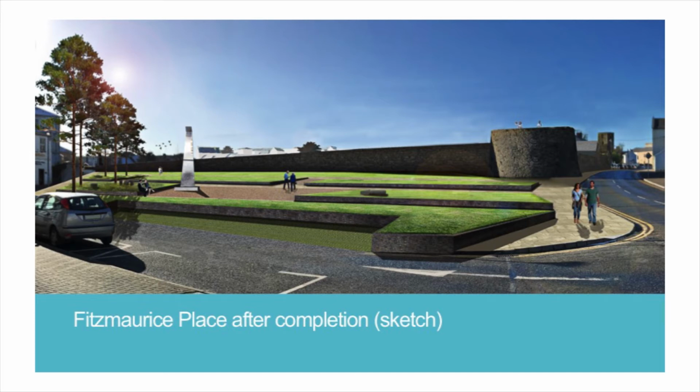This is a monument to Colonel Fitzmaurice, a Portlaoise man who was on the first flight from Europe to North America across the Atlantic. That's what Fitzmaurice Place is named after, and that sculpture has been there, and it's just going to be relocated. So that's what it's going to look like at the end.